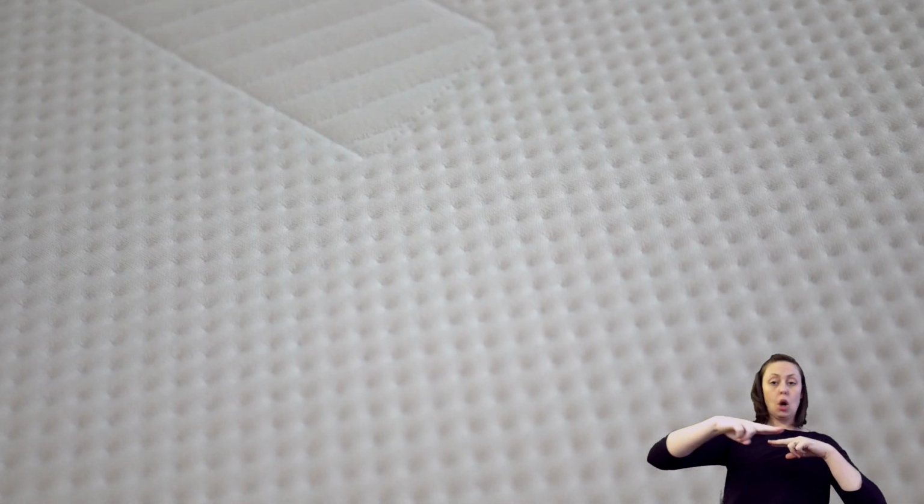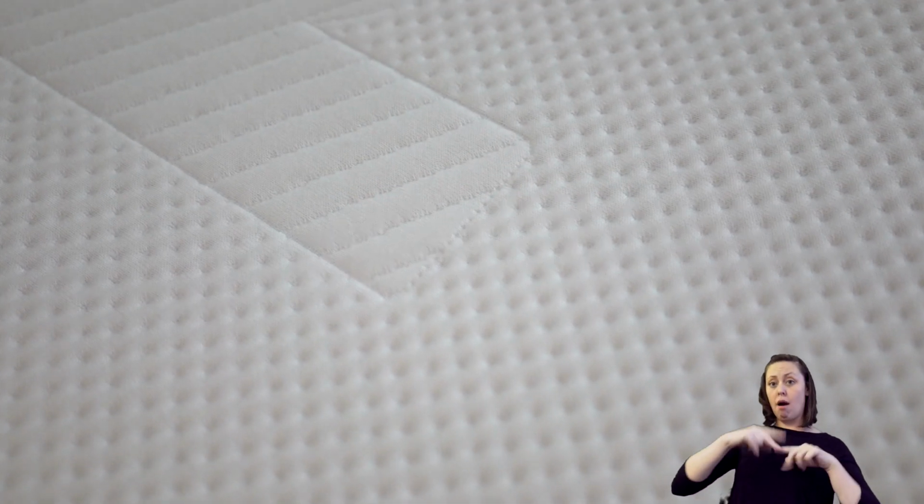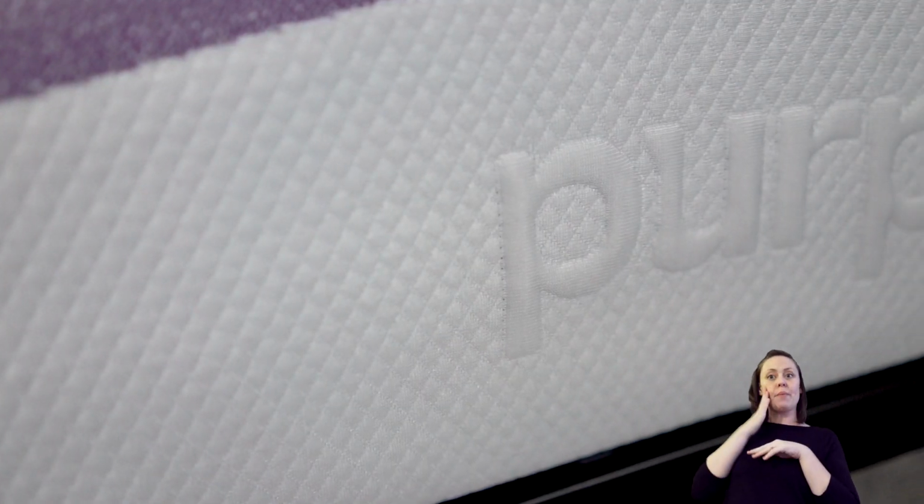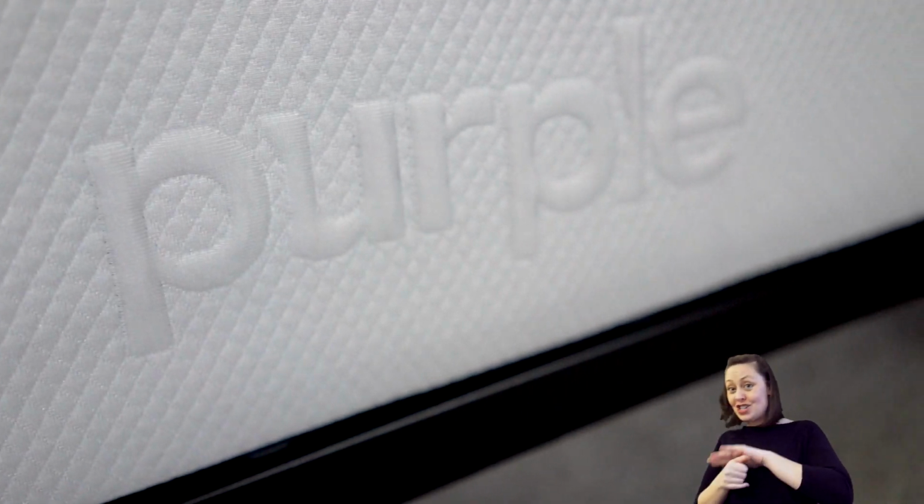Purple does recommend a strong and sturdy base. Just about any platform will work as long as the slats are no more than 3 inches apart. If you don't have that though, Purple does have options for you. They offer a metal base, but they also offer a power base if you wish to sit up in bed. They also offer underbed lighting, which is pretty cool.